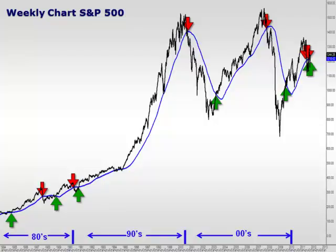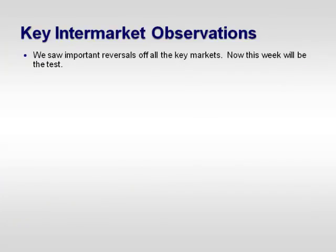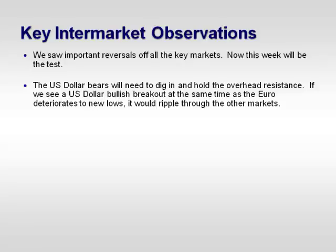We currently are trading above that 80-week moving average, which, if the market creates any positive follow through above 1300, would give some form of an indication that the market is trending higher. Just to make some key intermarket observations, we saw some important reversals in all the key markets. Now this week will be the test. We want to see whether or not they can follow through on that positive reversal.